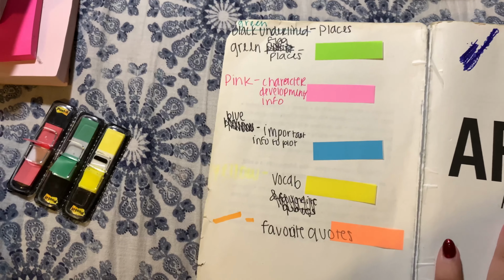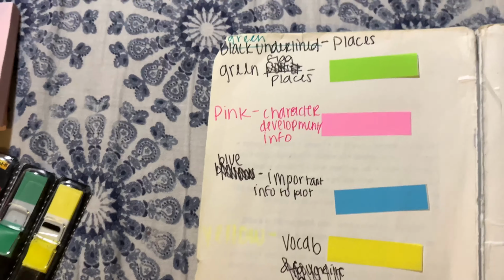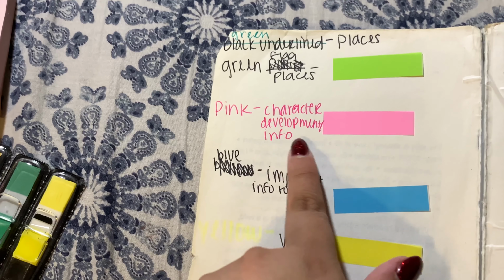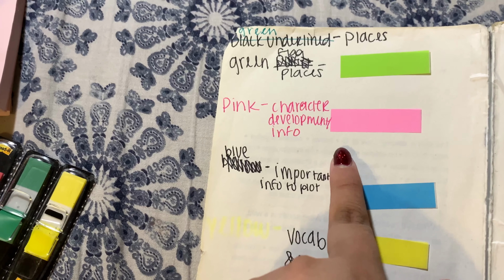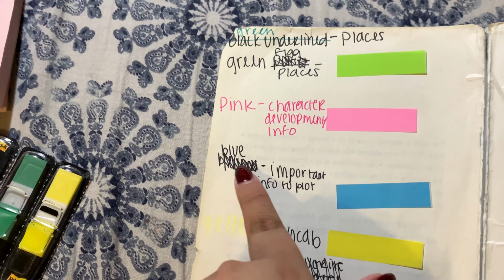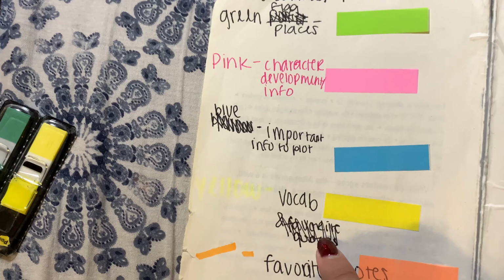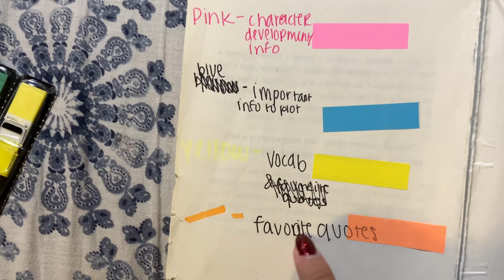Green is for places, pink is for character development and info, blue is for important info to the plot, yellow is for vocab, and orange is for favorite quotes.